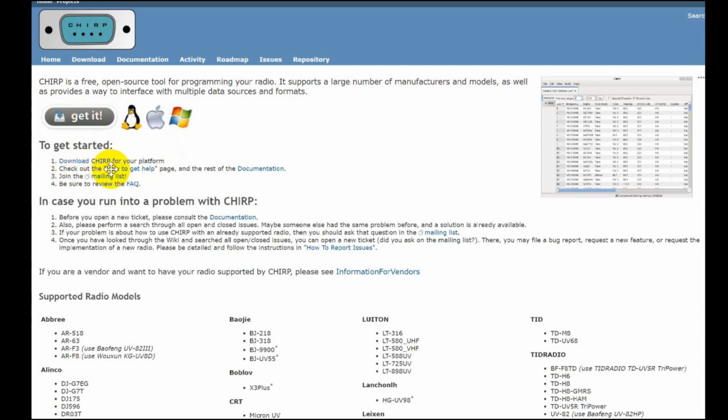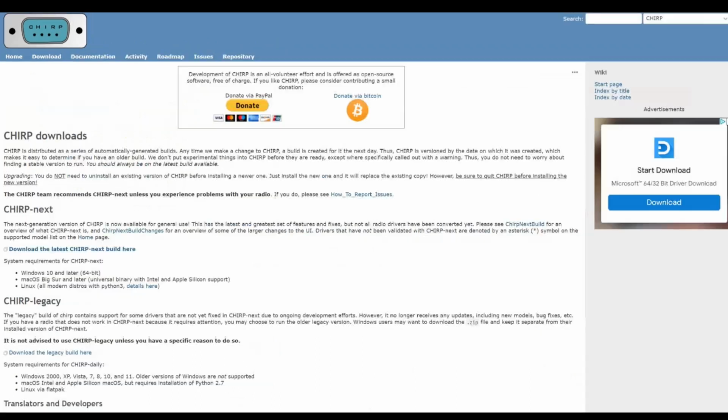What you really want to do is download Chirp for your platform. Right there is where you hit it, okay? And then the next page that comes up, again, they want money, but this over here is misleading advertising. This downloads some sort of drivers that have nothing to do with Chirp. I know Chirp needs the money, but I wish they wouldn't put these ads in there.